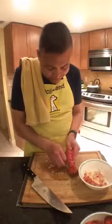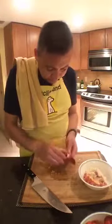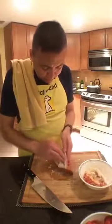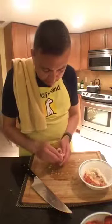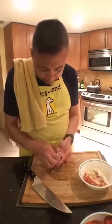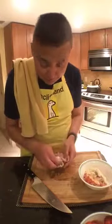And this one is not coming out of the shell. Ugh. Lobster's such a pain in the butt. This one is not coming out of the shell happily. It's fighting me. I'm sure an implement would be better for taking this out, I'm guessing.